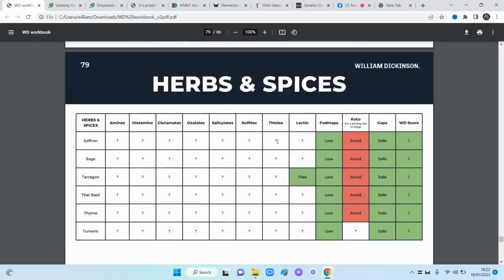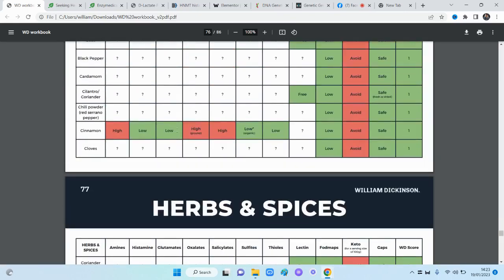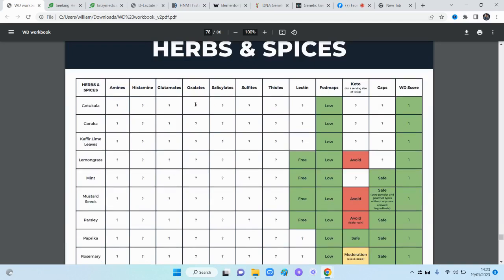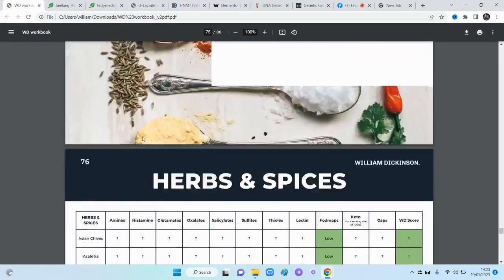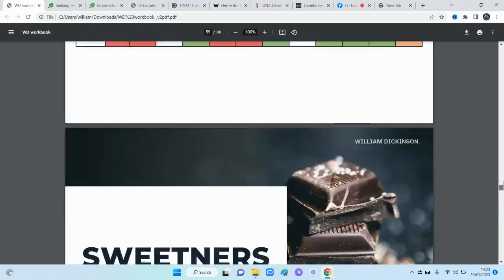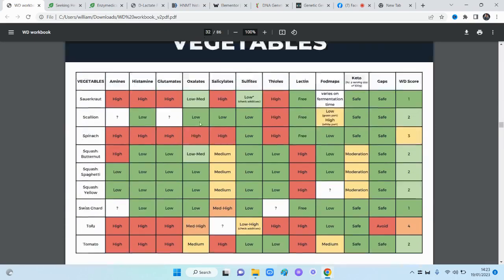Almost none of this is actually specifically my work. You can see here, it's a bit blank. Herbs and spices, there's almost no internet information about the histamine, glutamate, oxalate, salicylate, sulfate, thiol content. There is some more about these categories over here on the right, but for histamines, with herbs and spices, it's a bit challenging because there's not much information out there on the internet. So yeah, this is fully scientifically referenced. This isn't just me guessing.